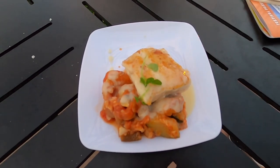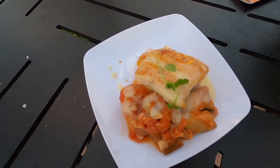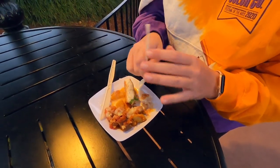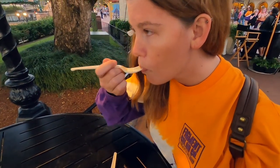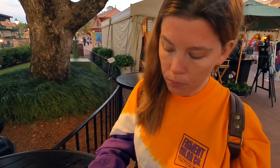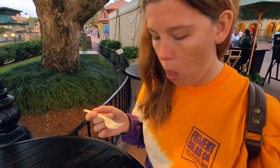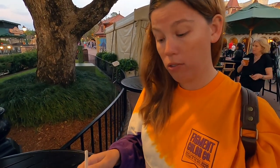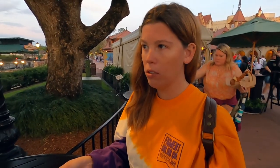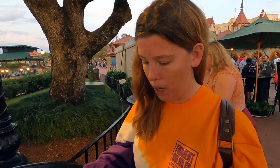This is the seared corvina with braised ratatouille and lemon thyme beurre blanc. Ooh, cut right through. Fish is good. This is the part that doesn't look very good, you know? Oh, that's actually really good. Nice, mild. It's all a light taste. Very good. So I really like this.